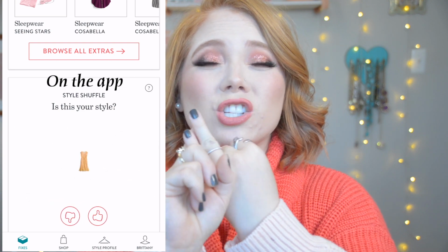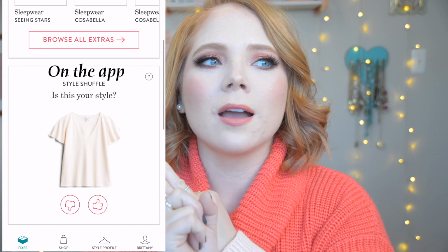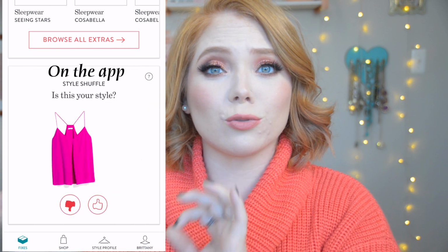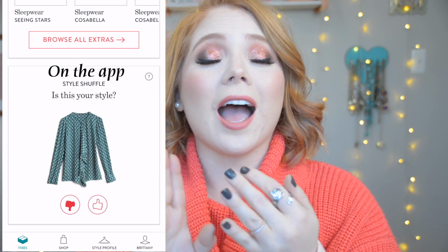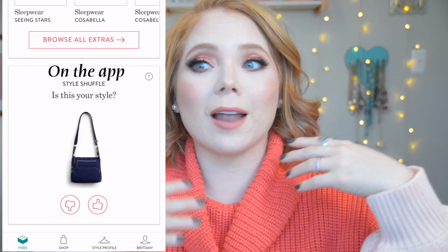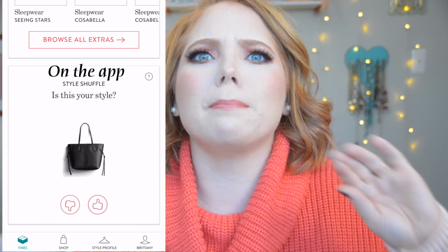I've gotten so many incredible pieces that fit me better than anything I could have found in a store, which you'll see when I get into the try-on portion, which I am going to try all of my items on for you. I've gotten jeans, I've gotten shorts, I've gotten tighter shirts, I've gotten big sweaters, and everything just fits like a glove. Like, it was made for me.